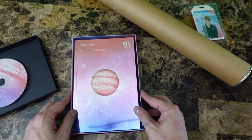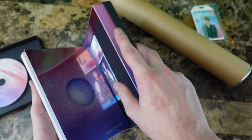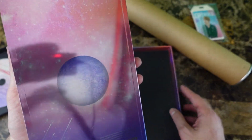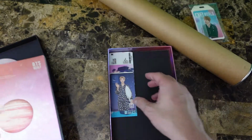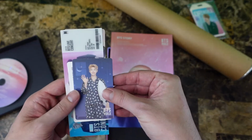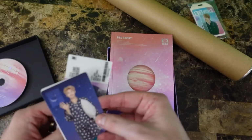Ooh, look at that. That is pretty. Look at this box. Man, look at that. That's so cool. Look how shiny it is. You can see me in it. Let's look at the fun stuff. Little trinkets. So we got Ratmon in pajamas.